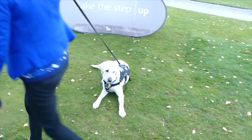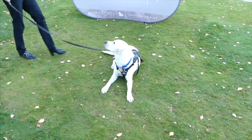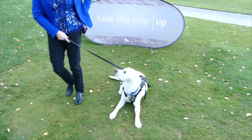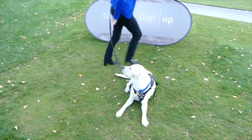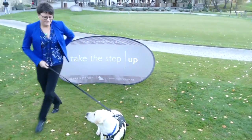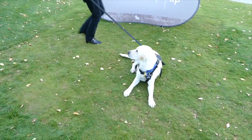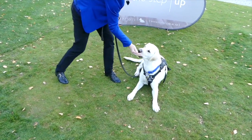If you can imagine that this lead that Wendy's holding would actually be connected to the child, that means that he or she has actually got freedom to move, so the child's not having to be grabbed or manipulated in every direction, but can actually still freely move around the dog. And ultimately what we find is after a series of doing that, most children will actually end up sitting down beside their dog and petting it.